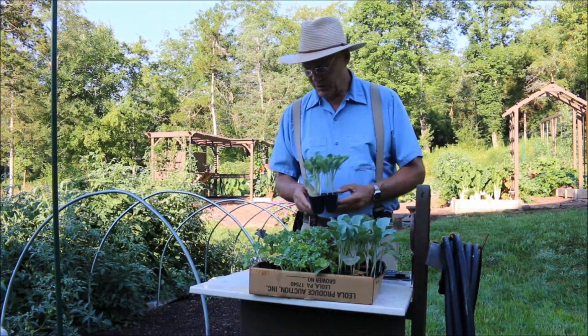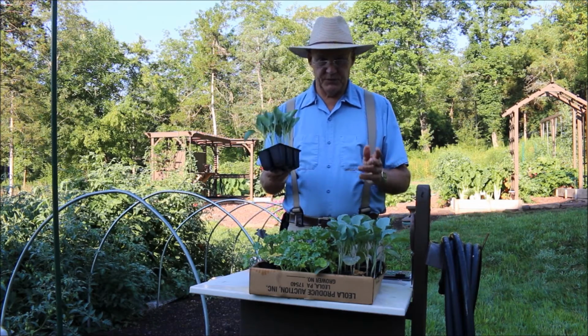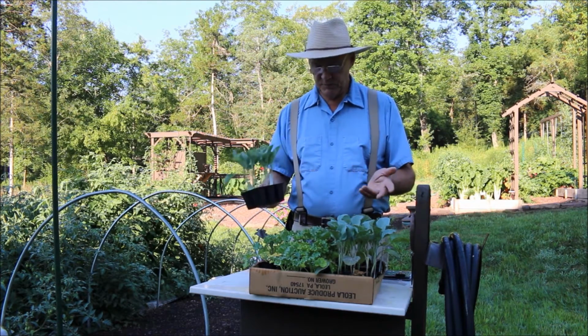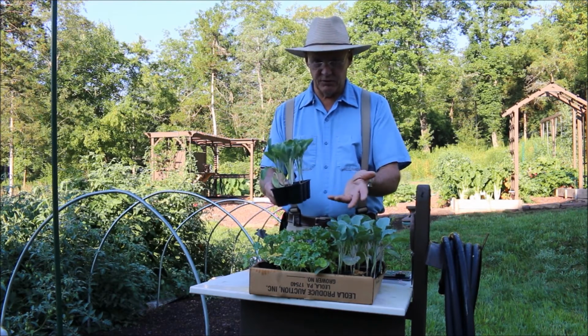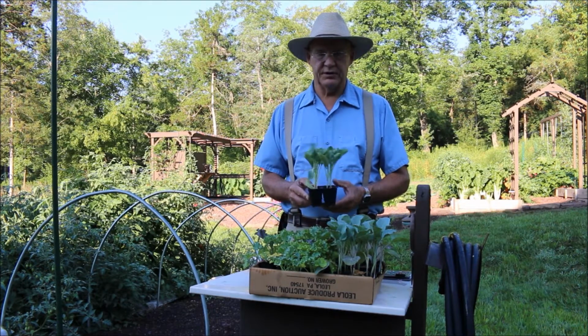For me, I don't have the time in my schedule to really start these from seed indoors, so I don't really spend that much money buying these. I got 60 plants here total, and I think it's a really good deal.